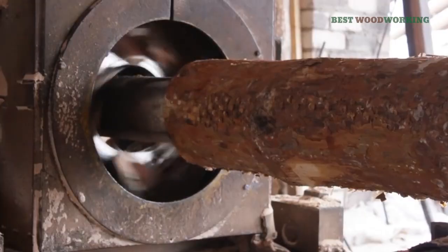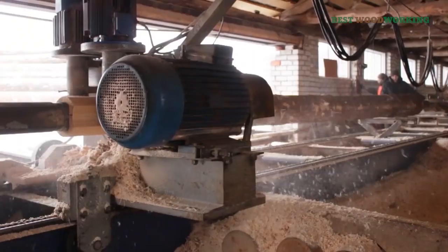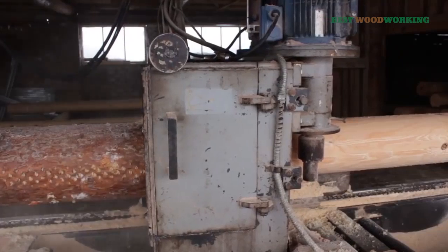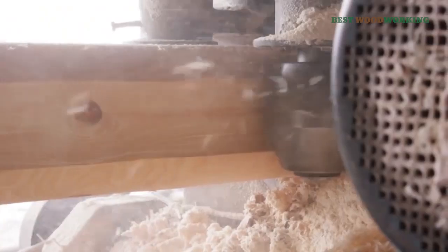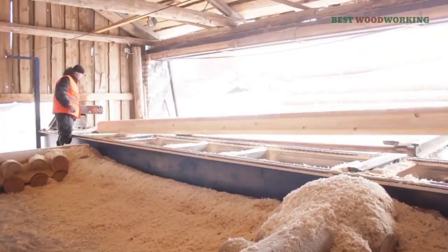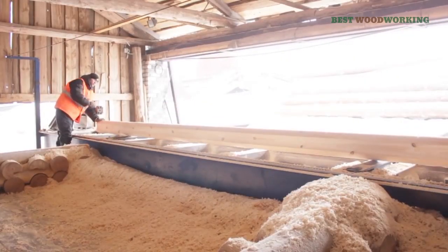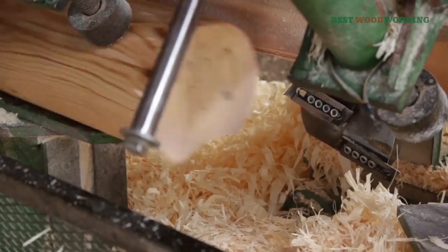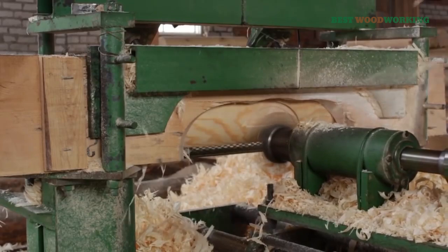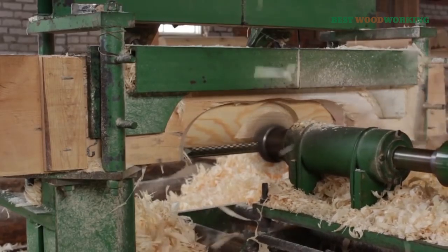Next, come to the Byzantium Woodworking Factory, perfect craftsmanship at every stage. At Byzantium, the process of manufacturing wooden products is meticulously divided into several stages, each requiring specially equipped workshops. The factory boasts a comprehensive infrastructure, including a checkpoint, an unloading area, an overpass, a sawmill, a drying complex, and multiple specialized workshops.